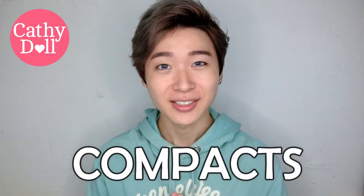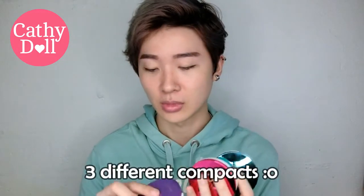Hi guys, so today I'm going to review compacts from Cathy Doll. So you must be thinking, what are compacts? They look like this. As you can see, there are three different colors over here. And you must be wondering, what are the differences? In this video, I'll be telling you what you should pick for your choice.